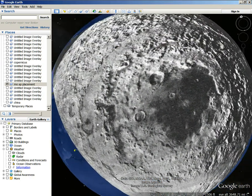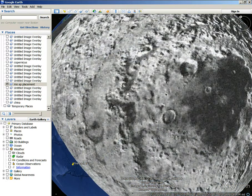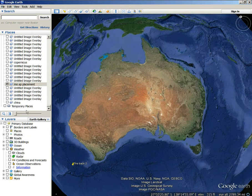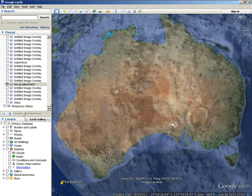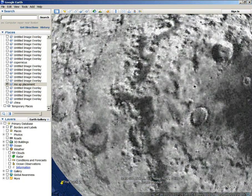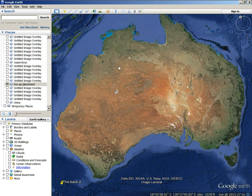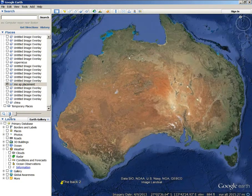This fits real good over Australia too. You see this area here? Look at that spot right there. And then you see the round area around it like this. Look at the round area around it with that spot in the center. That's pretty good right there, I think. The spot right here falls right into place, right there. Yeah, I'd say that goes right there.